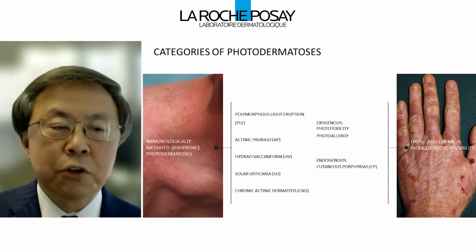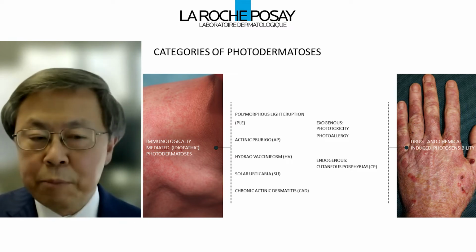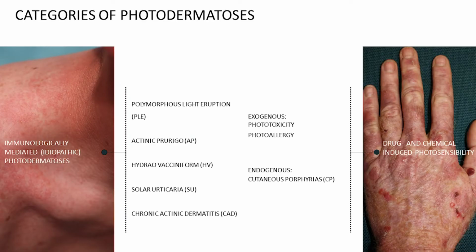It should be noted also, this tends to occur in the spring time, in a temperate climate, and tends to get better as the summer season progresses. The second one is actinic prurigo. It is not that common. Hydroa vacciniforme tends to occur more commonly in children, resulting in vacciniform scar, which is a pitted scar on the sun-exposed area.